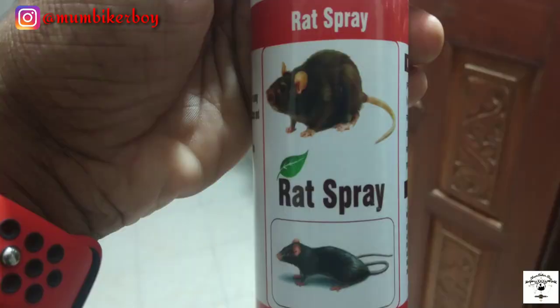So I went ahead and Googled what I could do best, because I heard that peppermint oil and all these things can take away, and keeping black pepper as well can make the rats run away. So I went ahead and got myself this beautiful rat spray that I thought would be nice. I sprayed it overnight, and I was like, let me check now if it's going to work or not.